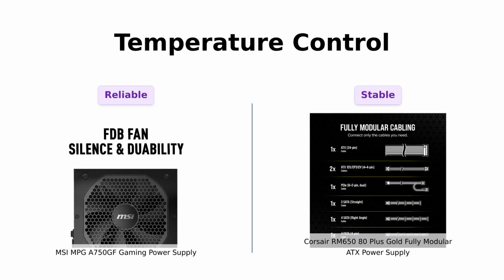Now, we all know that heat is the enemy of performance. Just ask my last relationship.